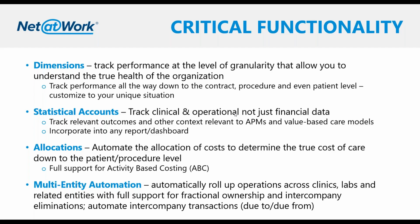Another thing that we see is very, very relevant in the healthcare space today is that there is a lot of rolling up and mergers and acquisitions and things like that happening in the healthcare space. There's a lot of diversification occurring within healthcare practices where they're perhaps getting into new lines of business, opening new ventures and things like that.